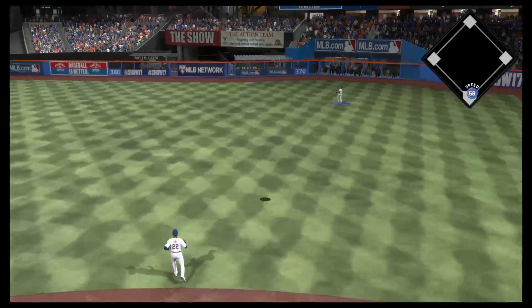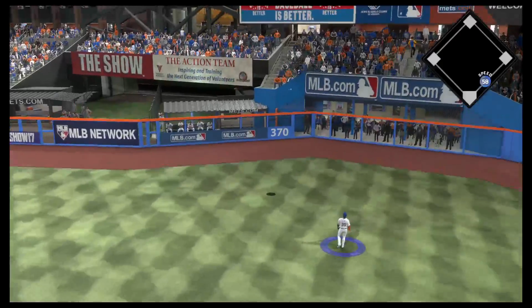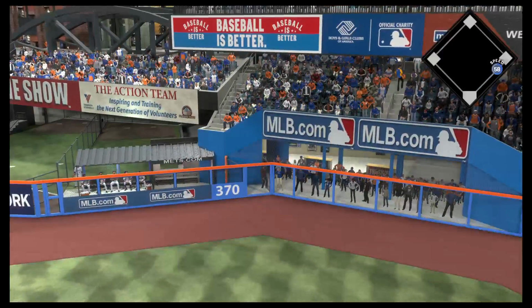Oh, and a big swing there by Seager as he gets a hold of one, high and deep out to right field. Gone into the upper tank.